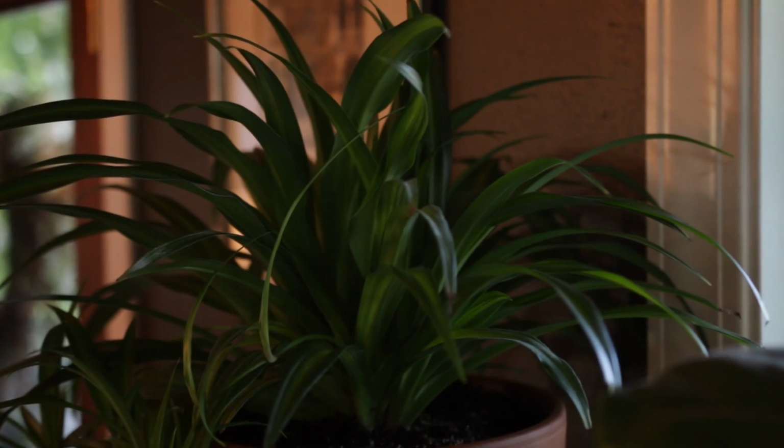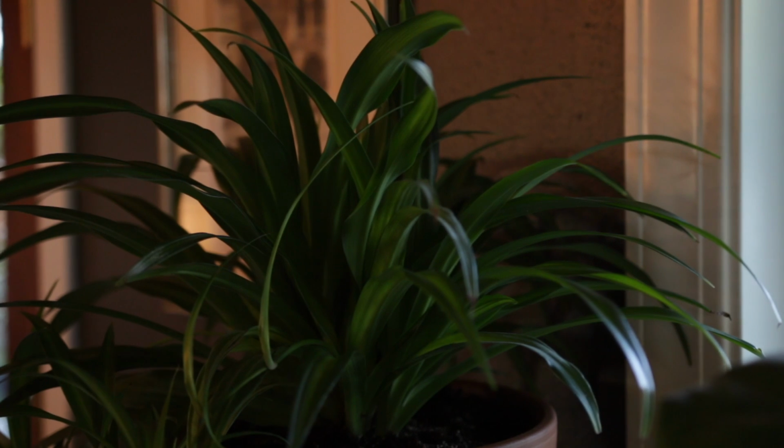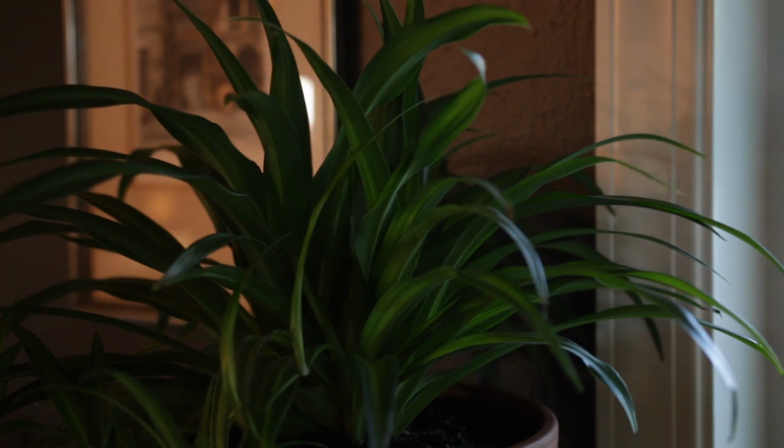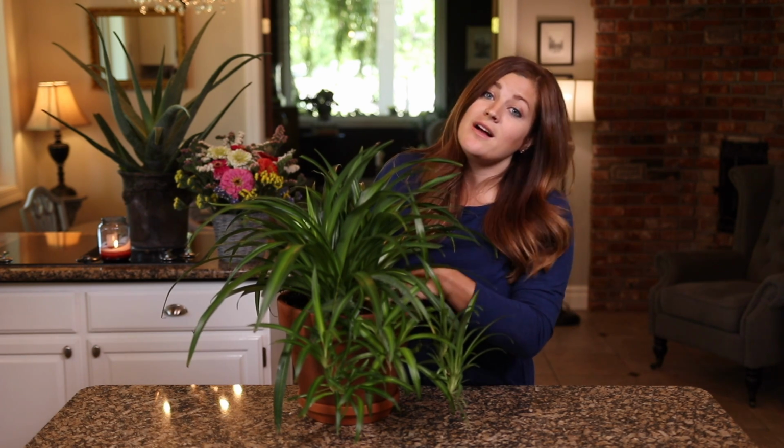This one's looking super healthy. They also come variegated in either white or yellow, but they are probably a once a week on the watering schedule, and they do really well in a low light spot.